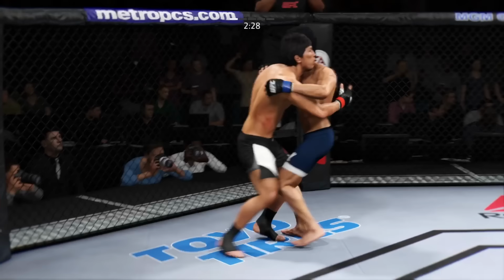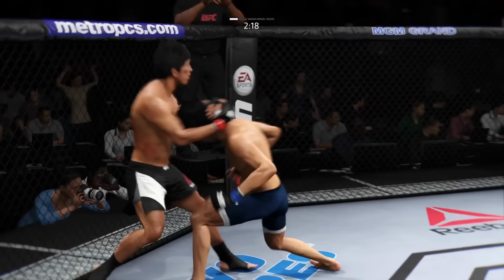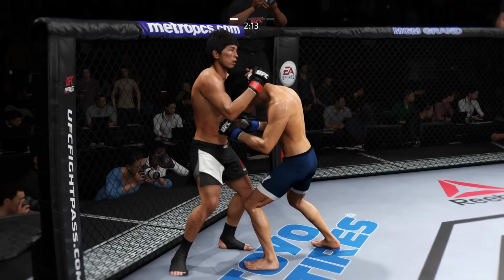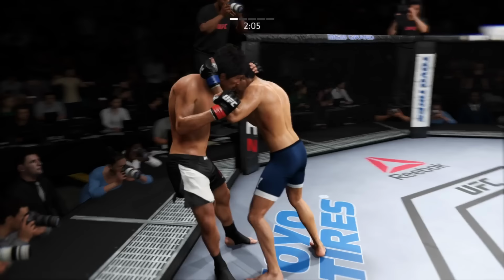Double underhooks here. Now he's got the Muay Thai plum. Solid knee from the clinch by Mizugaki. That was a vicious knee that he just blocked. 2 minutes remain in this round. Lee with strong right hook.